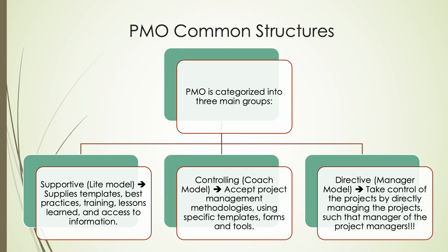In the Directive Manager Model PMO, the commander directly manages projects and PMs. For high-risk environments needing centralized control, like aerospace or pharma. Your ideal PMO type depends on one question: how much control does your project landscape require to deliver successfully?